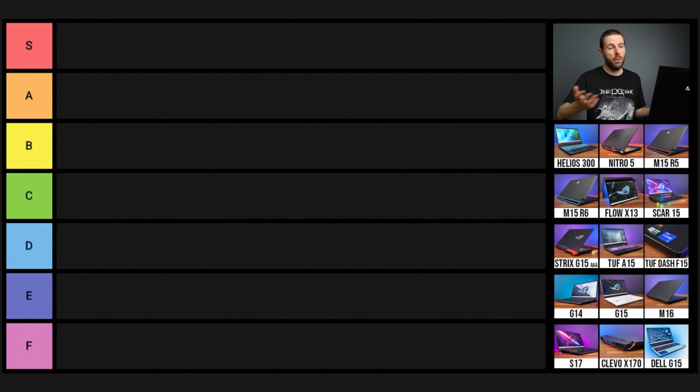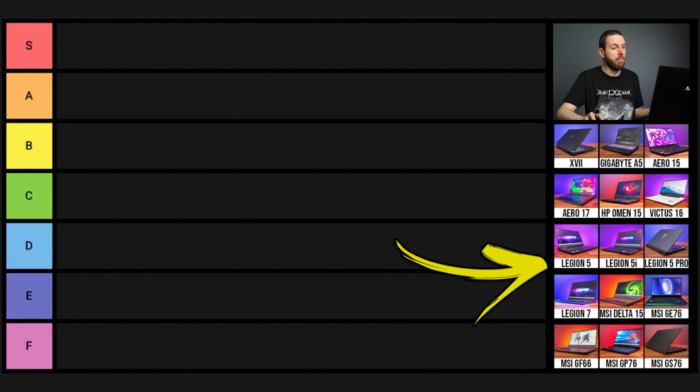Basically, it's the best. I've got all the gaming laptops that I've tested on the right-hand side, but I can only fit 15 at a time. But don't worry, there are 34 there. All of these gaming laptops want a piece of that S tier action, but there's been some fierce competition this year. So let's find out which models make the cut and where the rest end up.